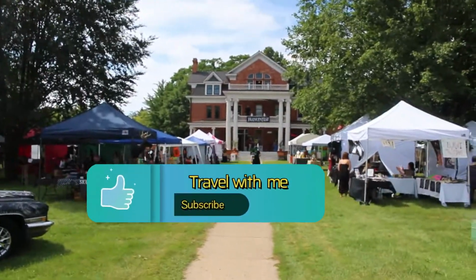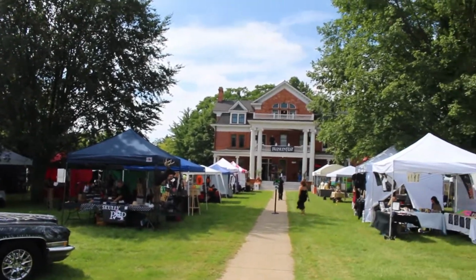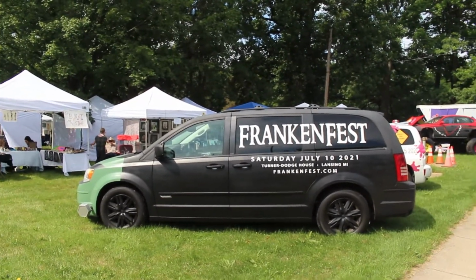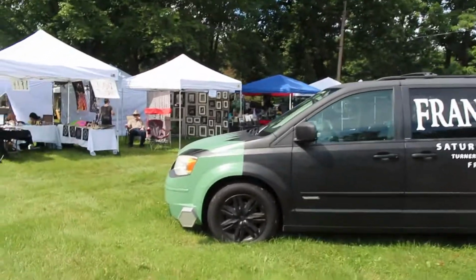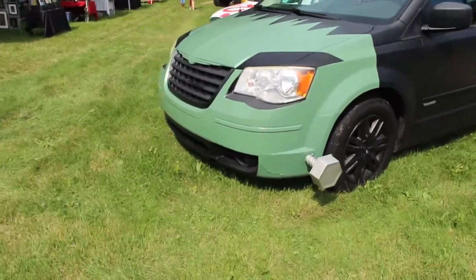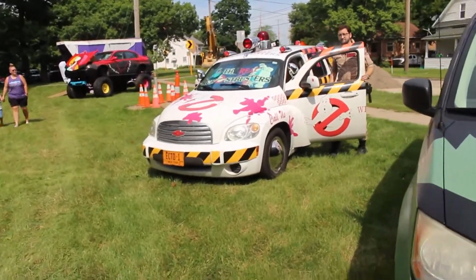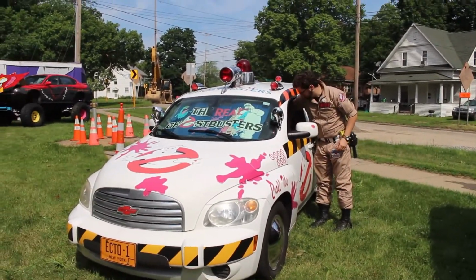Like I said, this is the Dodge Turner House, and I've done several videos inside that mansion right there. It's a historical mansion here. And this is a new event they got here called Frankfest. Look at this, they got this minivan decorated up like Frankenstein. See, they even got the bolts on the front. That's cool. Frankfest, look, they got one of the Ghostbusters guys here too. Little HHR as the Ghostbusters. There's one of the Ghostbusters.